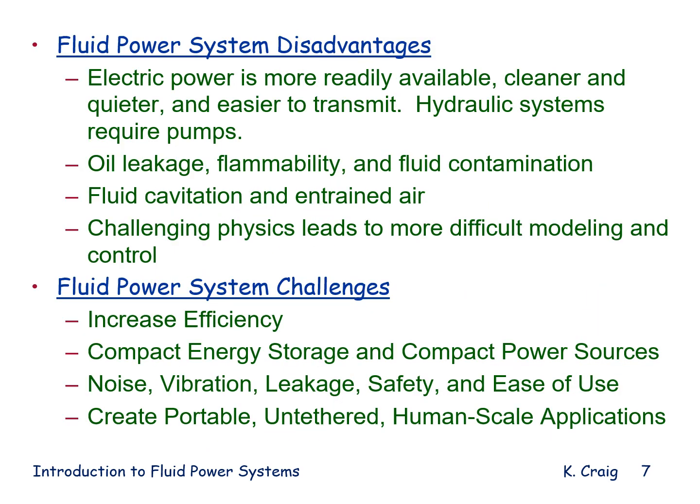There are disadvantages to fluid power systems. Electric power is more readily available, cleaner and quieter, and easier to transmit. Hydraulic systems require pumps. There's oil leakage, flammability, and fluid contamination. Fluid cavitation and entrained air are issues. There is challenging physics, which leads to more difficult modeling and control.